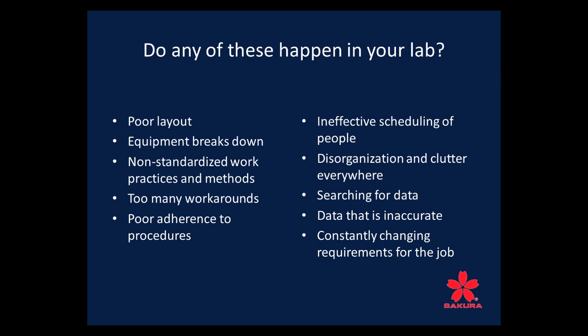When you don't have standardized work practices and people do things a little bit differently, that can cause a problem. Workarounds. When certain people do processes and make too many errors, the lab has to work around it. And that's an identifiable waste. When you have to do extra steps just to fix something, that's a waste.